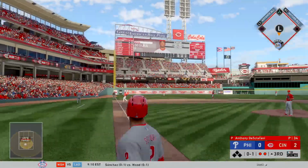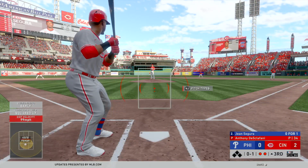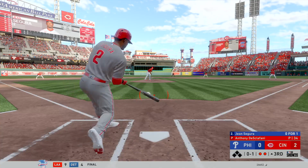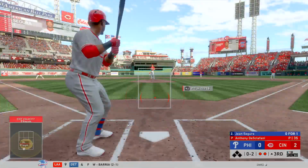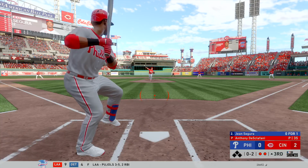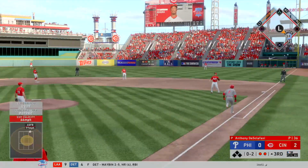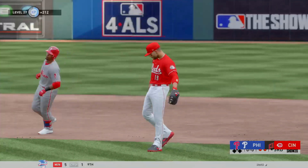And this is pulled foul as he was way out in front there. Into the windup, here comes the 0-1. Grounder down the line at third, but that'll get foul. It's 0-2 now. This is popped up. And no problems over there for Votto as that'll end the inning.